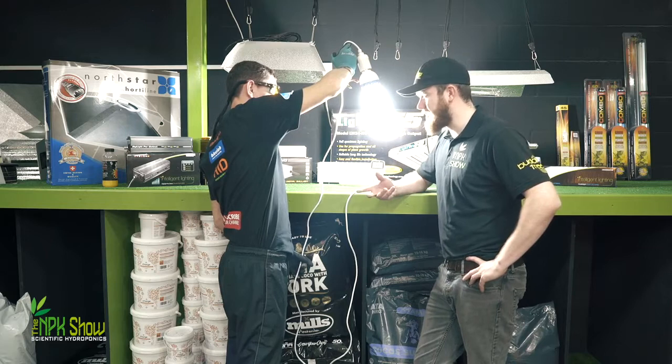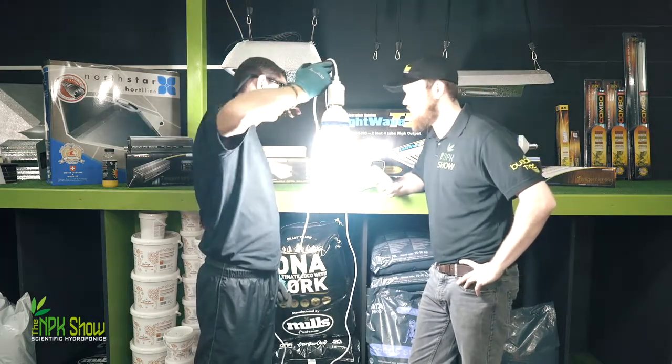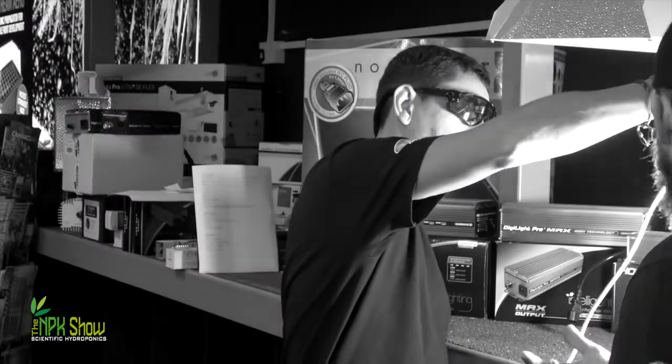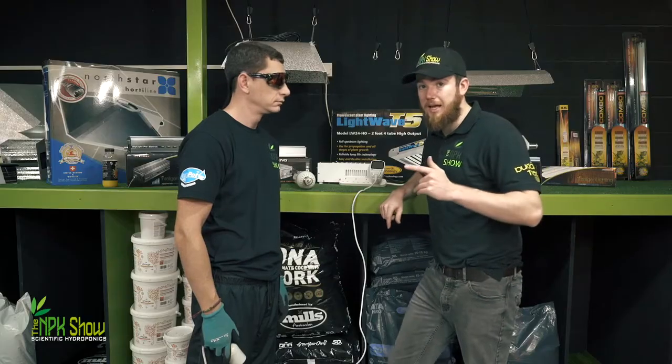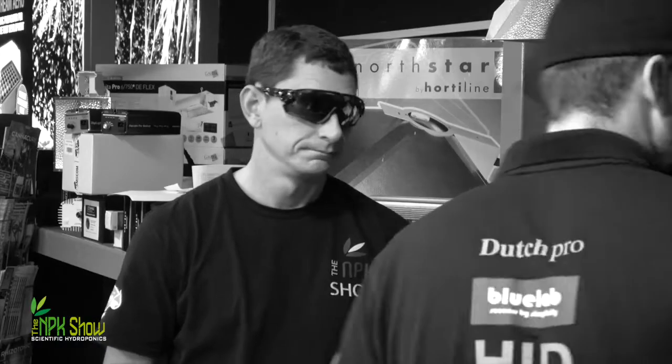So a point to make is, even though it says 125 watts, I've yet to find a CFL that actually runs at 125 watts or 300 watts. So if I now get another 125 watt CFL from a different company, let's see what comes up on the wattage meter.